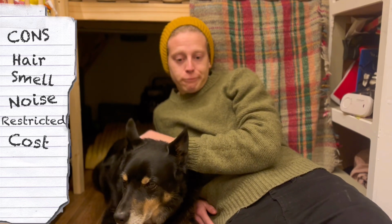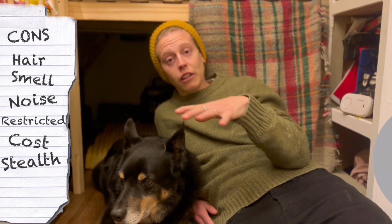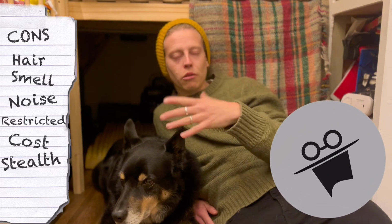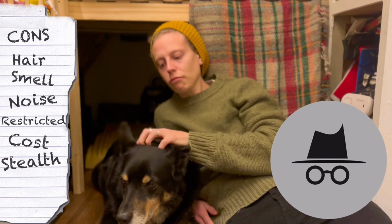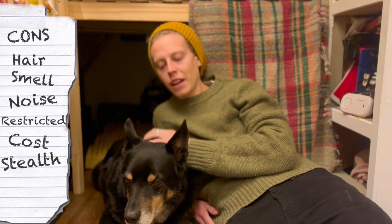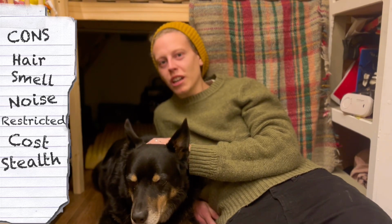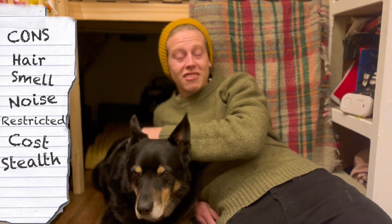Stealth. If you're living in a van, you're doing it stealth, incognito. You don't want anyone to know you're there. A little noise or a tap on the door, Bree barks. So yeah, they might blow your cover. So another thing.